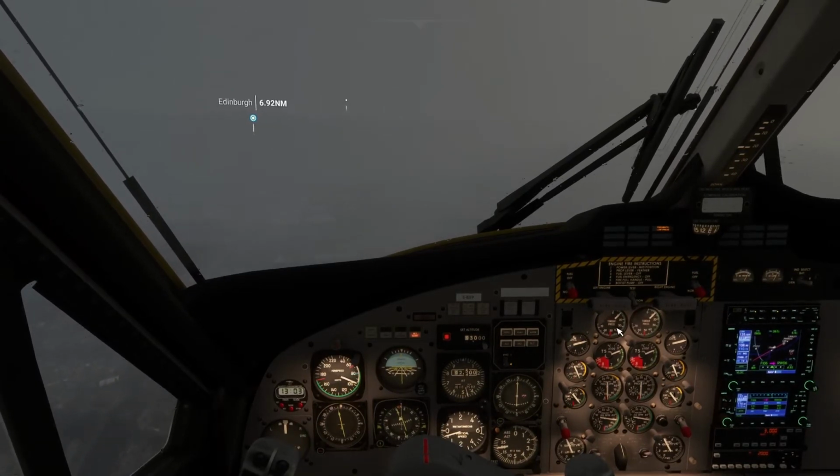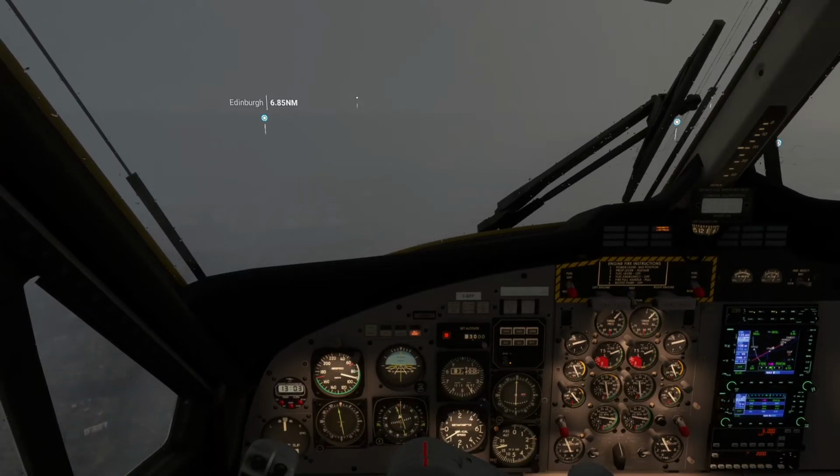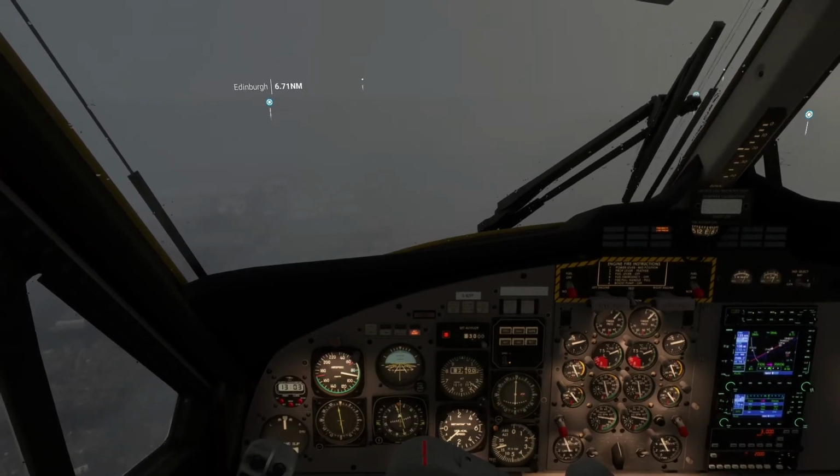There you are, 7.7 miles it says, 692 on the POI. Now we're a little above the glide.